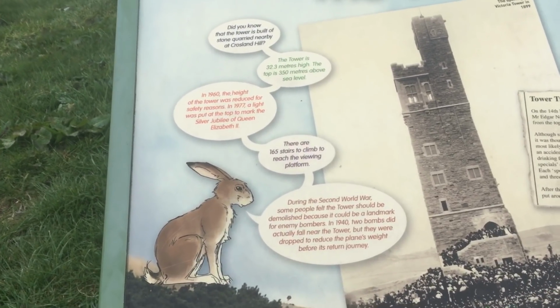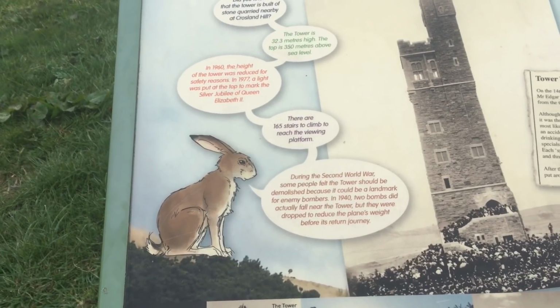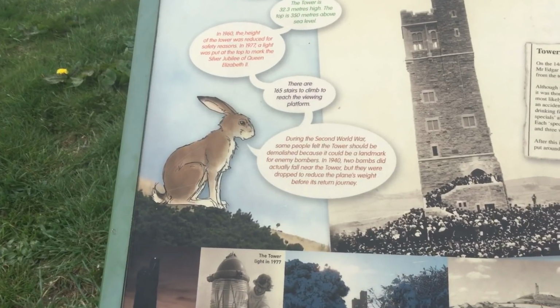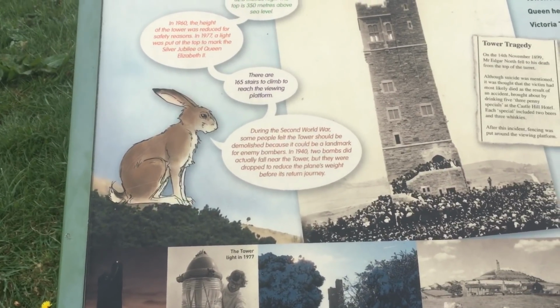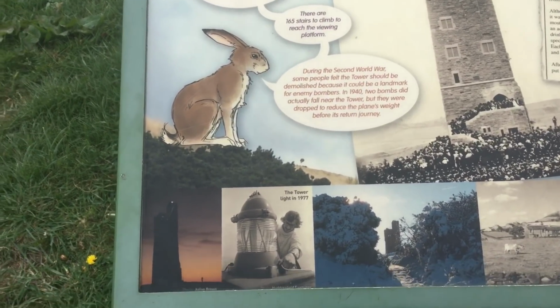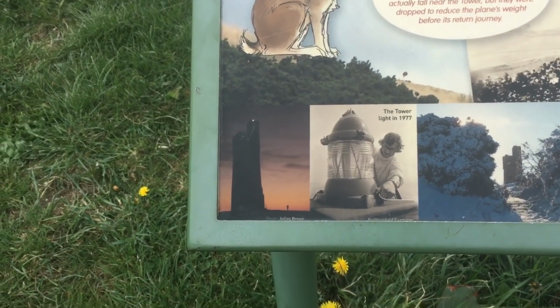During the Second World War, some people felt the tower should be demolished because it could be a landmark for enemy bombers. In 1942, bombs did actually fall near the tower, but they were dropped to reduce the plane's weight before its return journey. Tower light in 1977.